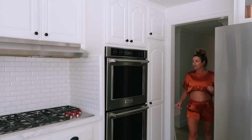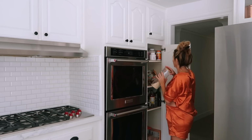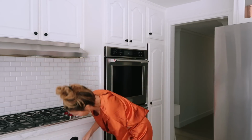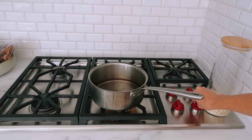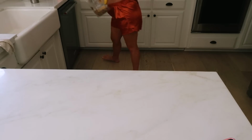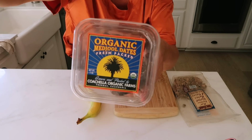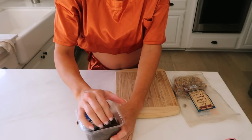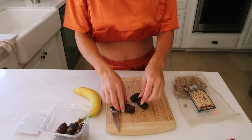This is gonna be your fall go-to breakfast, you guys. I just whipped this up the other morning, and now I've been making it literally almost every single day. I'll make a big batch so I have enough for a couple days, kind of for meal prep, but it is amazing. So if you don't eat dates often, you should. They're so incredible. Just a couple. They obviously are kind of high in sugar for a fruit, but they also have so many incredible benefits.